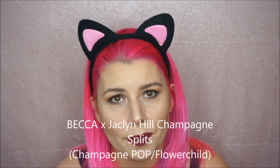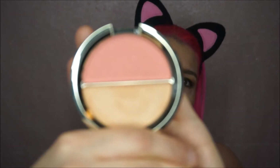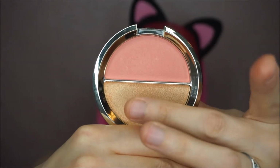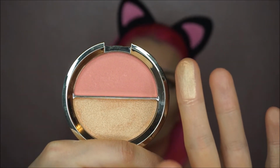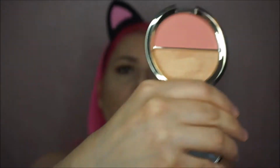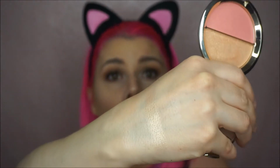Okay, the next is by Becca, and this is the Jaclyn Hill duo that she did. It's the Skin Shimmering Perfector Mineral Blush in Champagne Splits, which means champagne pop on one part and the other part's a blush. This one's champagne pop and the blush is Flower Child. Her champagne pop thing she came out with, gorgeous, gorgeous. Kind of reminiscent of the Gilded Honey. It's like a mirror. Oh, Jaclyn Hill, I love you. The blush is gorgeous too, FYI.